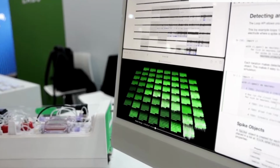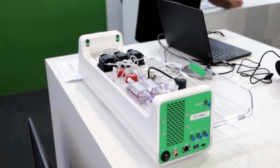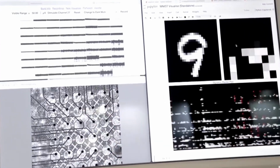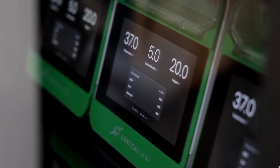Unlike using artificial neural networks, we grow real biological neurons into networks onto computer chips, derived neurons with silicon, forming a new type of AI called synthetic biological intelligence. Instead of relying on artificial neural networks, we cultivate actual biological neurons and connect them into networks on computer chips.